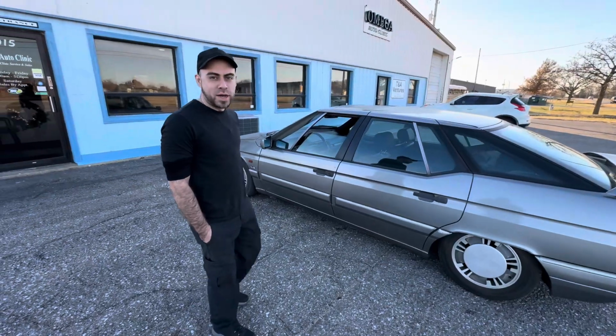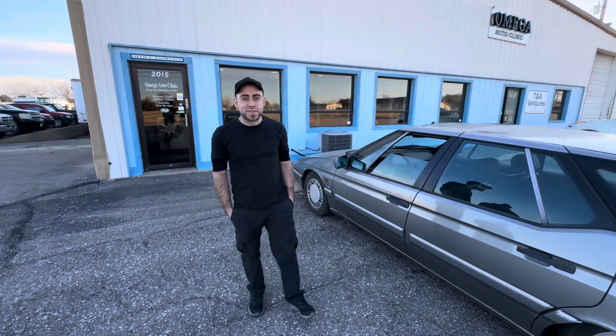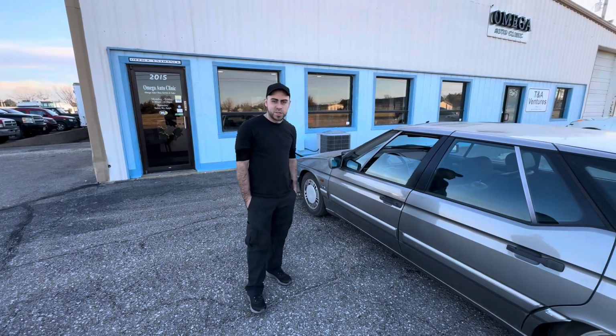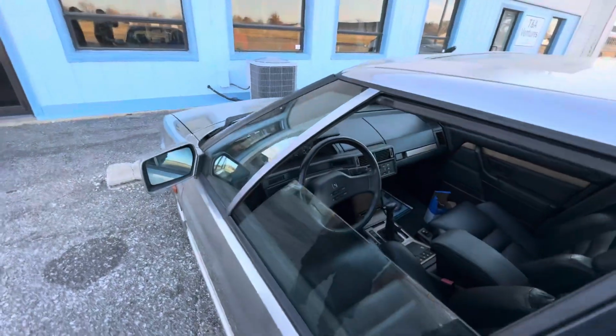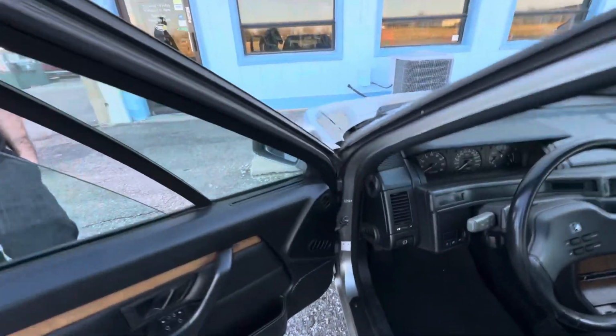We had to do a diagnosis because it didn't run. We got in there and saw that the igniter didn't really have any thermal paste on it, so we decided to replace that as preventative maintenance. The fuel pump was dead, so we took care of that. Let's pop the hood.